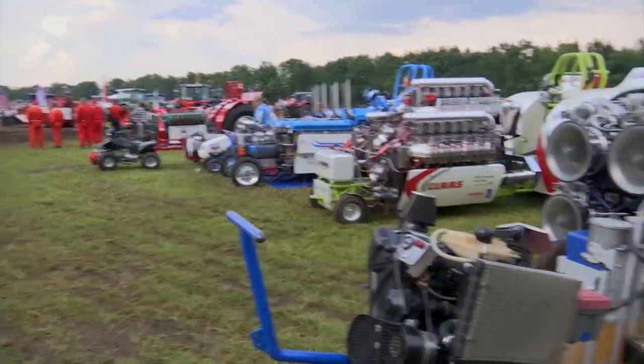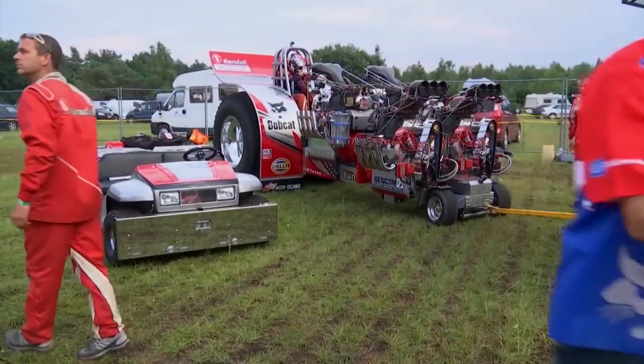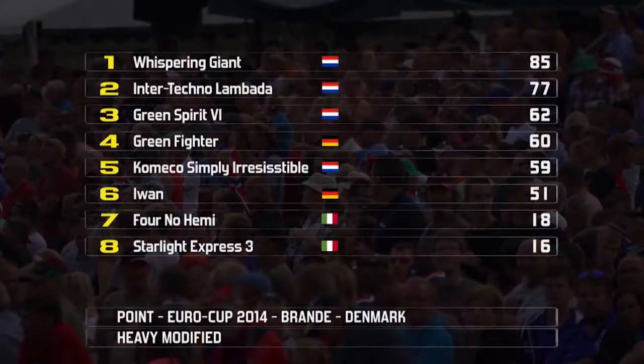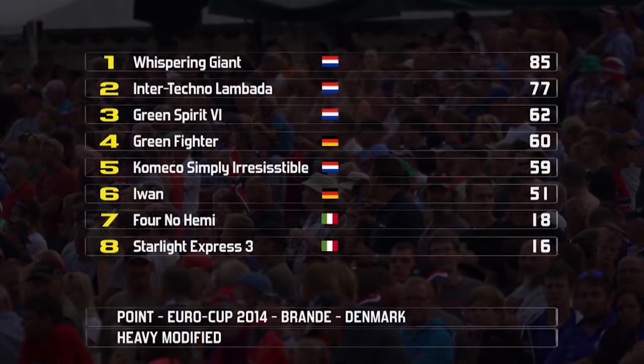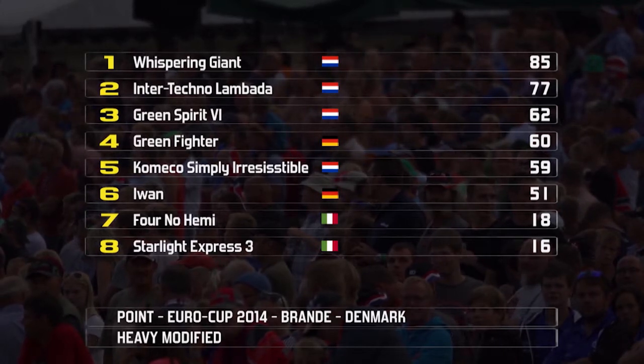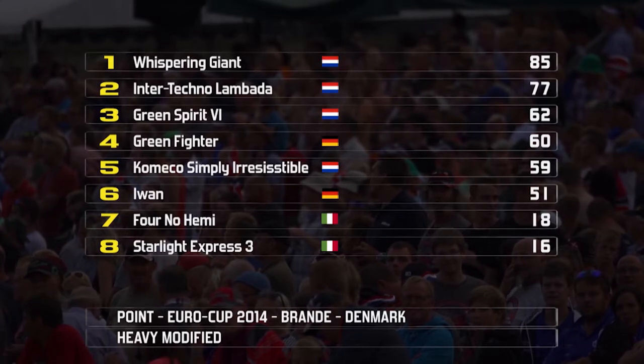So the action continues now from the Brande pulling arena with the top class of the day, and this is the 4.5 ton modified Eurocup class. We look at the contenders there. Two main guys in it at the moment with 2 rounds left, and that's Whispering Giant on 85 points and Intertechno Lambarda on 77 points.